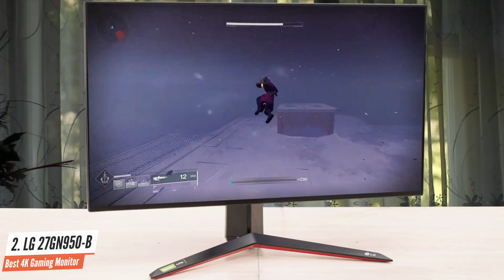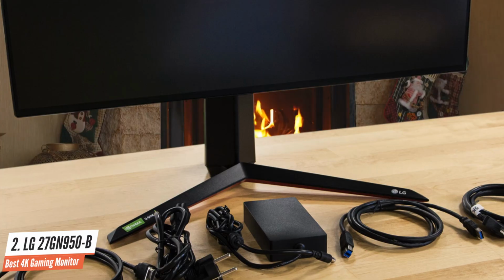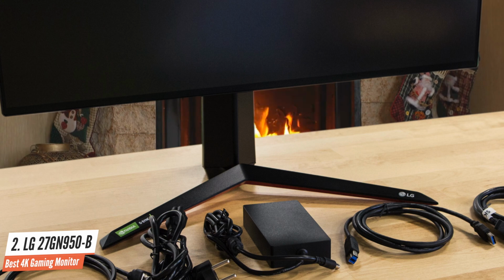The LG 27GN950B is impressive for gaming. It has a high 160Hz refresh rate and VRR support to reduce screen tearing. It has an incredible response time and low input lag whether you're gaming at its max refresh rate or 60Hz.